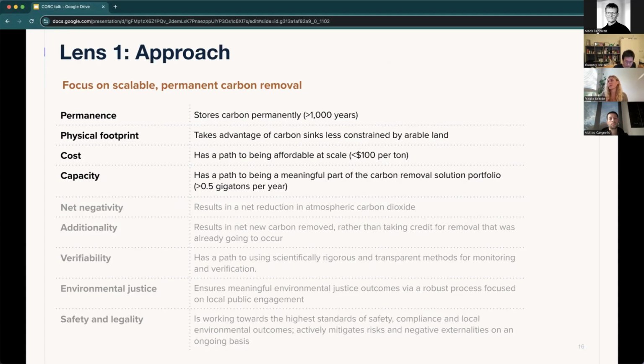Physical footprint, this comes back to scale. We can't take up much arable land because we'll need it for a lot of other climate solutions. Costs I touched upon. Capacity, again, this comes from the scale, and then there's a lot of other considerations.